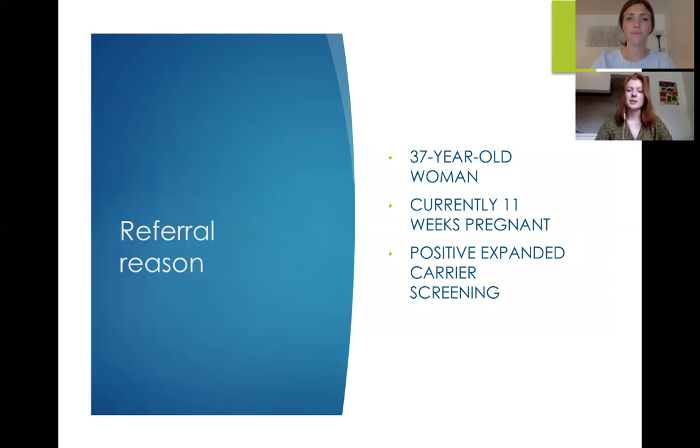So this might be a patient that we would see in our clinic: a 37-year-old woman who's currently 11 weeks pregnant, in the first trimester, and she has positive expanded carrier screening. So when looking at this indication, we get a little bit of information, but there are definitely some things that we would want to look into, especially in the medical record before seeing them.